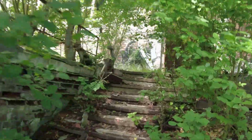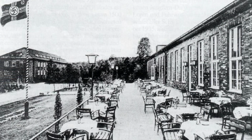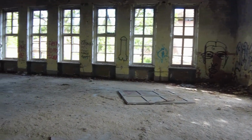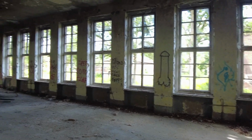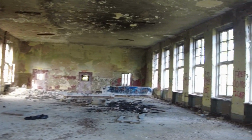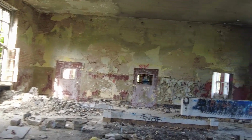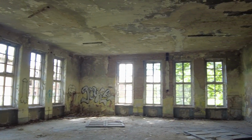So yeah, we got a bit of extra landscaping, but this is where the soldiers and all the military personnel would have come to eat. Nice little patio here. Can't really see that now. So it's divided into two sort of wings. This will probably be lined with tables and chairs. Not too shabby, got the high windows.